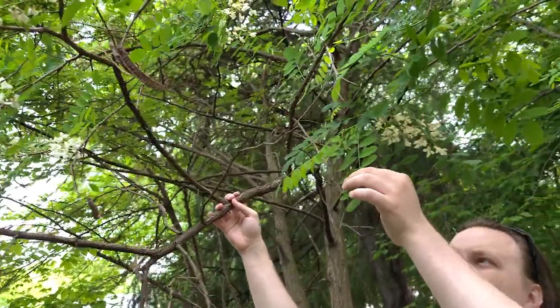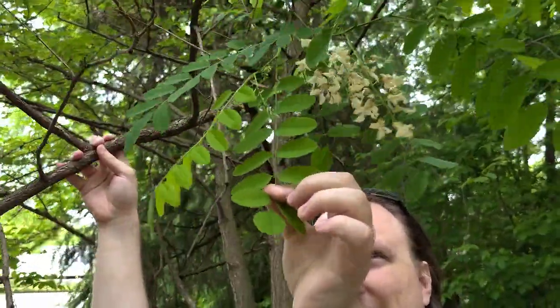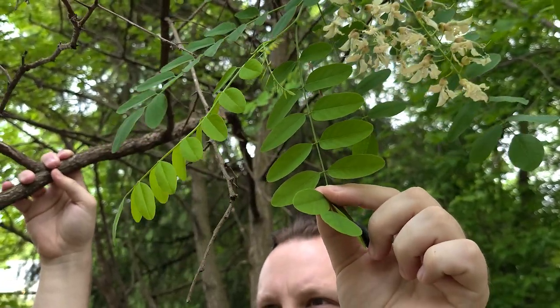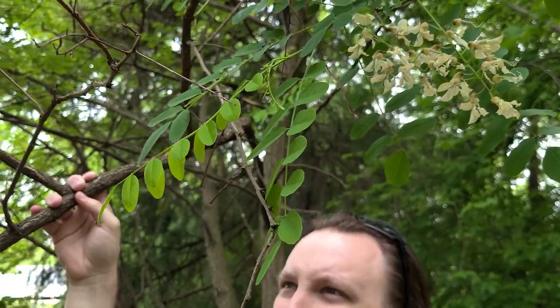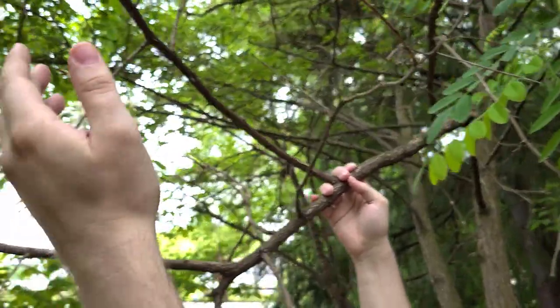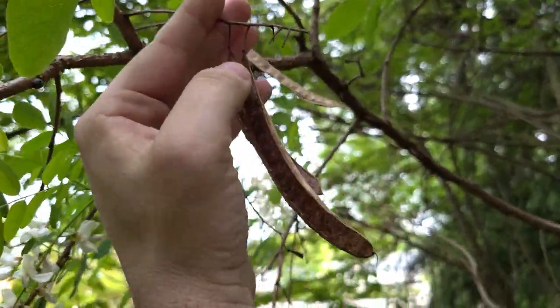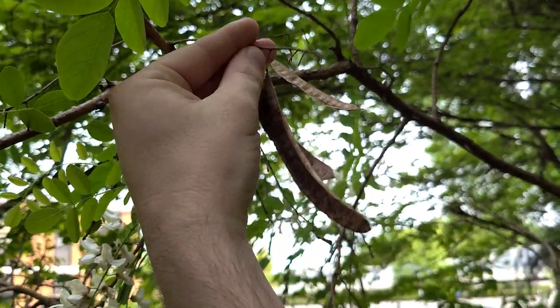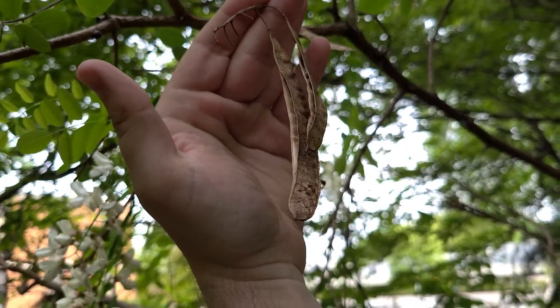But yeah, so it's got these compound leaves. So this is the compound leaf here. And like other things we talked about in the Fabaceae family, it has an alternate arrangement. And just to further reinforce it being in the bean family, here you can see a couple of fruits that have started to split open. They look like beans because it's in the bean family.